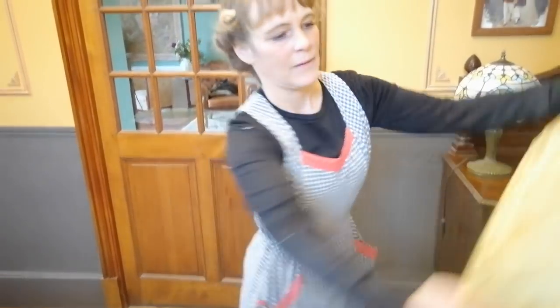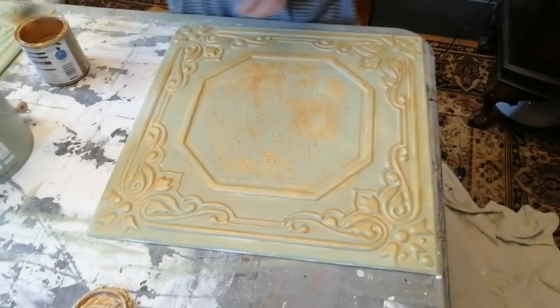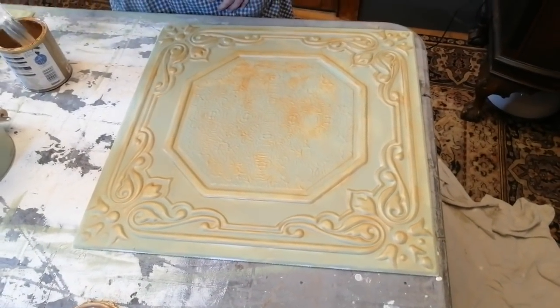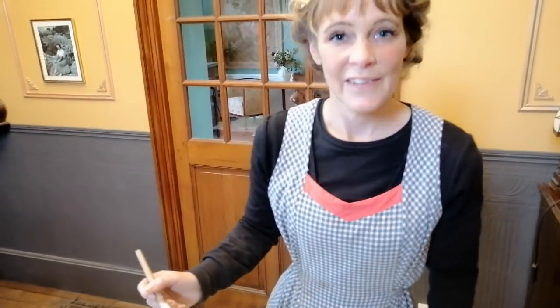Okay, honey, I'm going to love and leave you. Oh, yeah, it's difficult to see because it's washed out with the light, but it looks good on the table. Okay, honey. Cheerio.